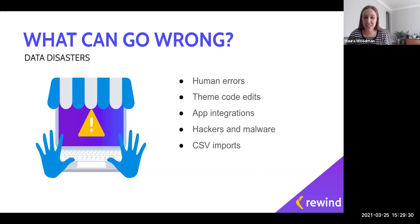Another thing that can go wrong is hackers and malware. Sometimes this can be extreme and mysterious. Sometimes it can be a disgruntled employee, or someone you have given access to your store coming back. They've had a bad experience, who knows, but they have a malicious intent and want to see the store come upon hard times. And we've helped people who have faced instances like this. We had a customer come into Rewind having lost their entire product catalog, 3,000 products gone, maliciously deleted by someone they had given access to. Luckily, we were able to put it back for them.